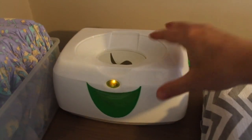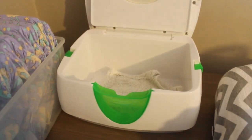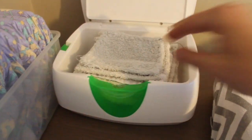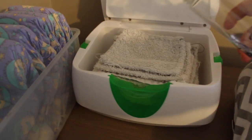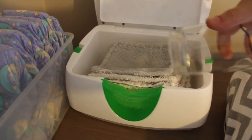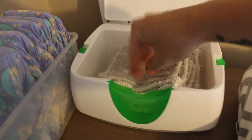This is the wipe warmer that we use and it has since lost its lid. But we just pour hot water in here and keep them moist, and then it's nice and warm on his little tushy for when it is time to do some work. And I just wash these with the diapers when it's time to wash them.